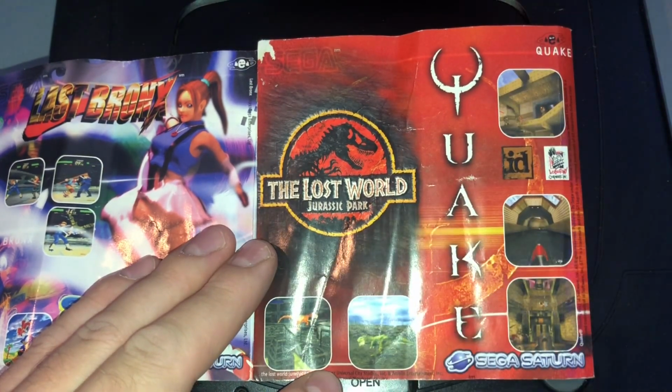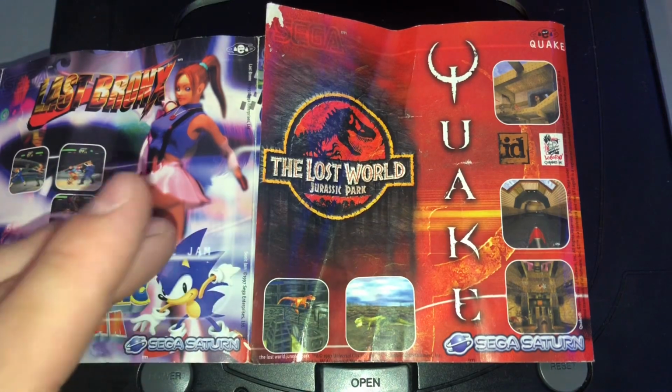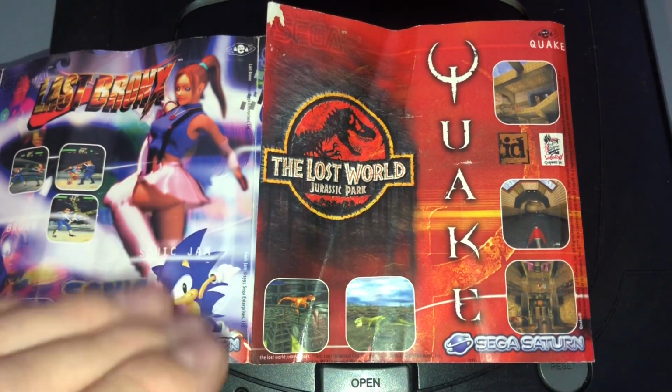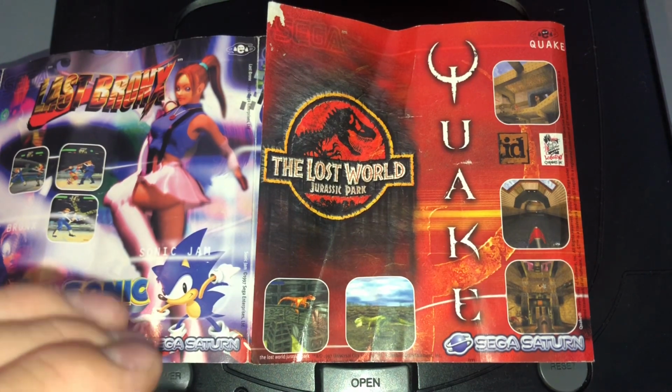Right, so looking on this page here, we've got The Lost World: Jurassic Park. Never played it on the Saturn, don't know what it's like. I played the PS1 version and I can't remember if I liked it or not. I just really can't remember.